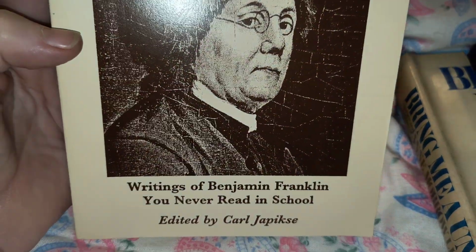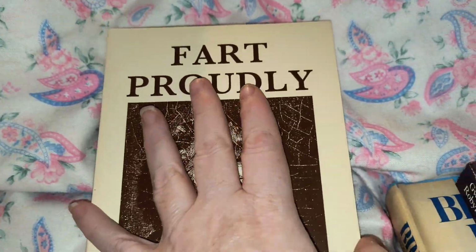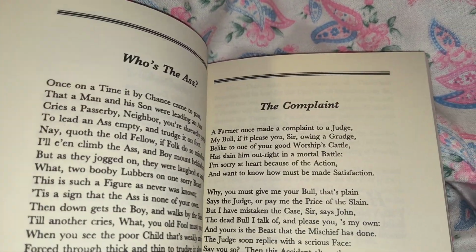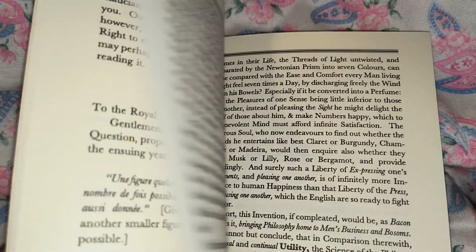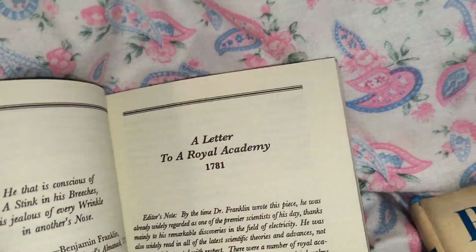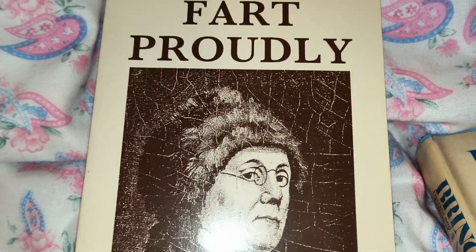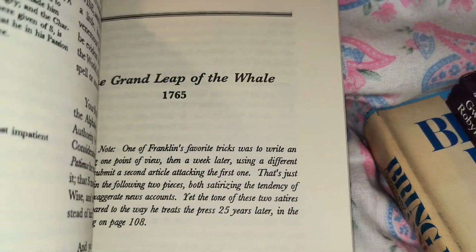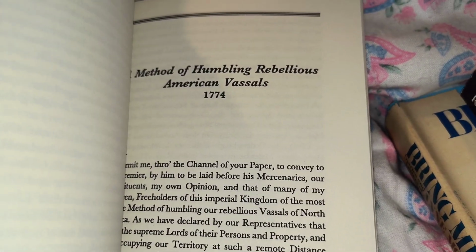This is The Writings of Benjamin Franklin You Never Read in School. Fart Proudly. If you have never heard the story about Fart Proudly, it is the fact that he felt it was worse for a person's body to hold them in. It was better to let them out. And some of these are just absolutely hysterically funny.